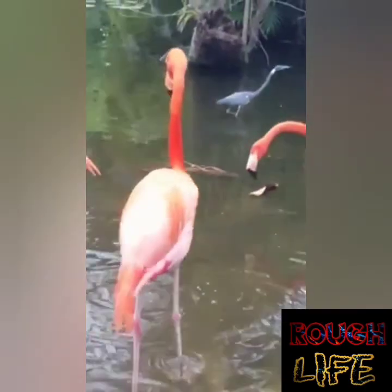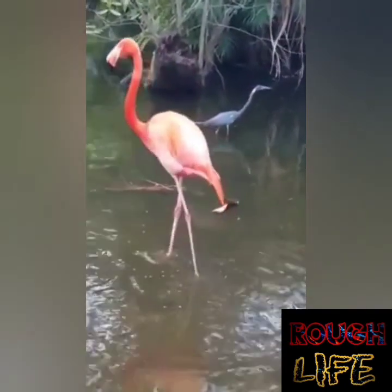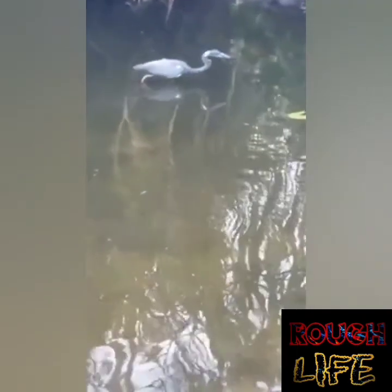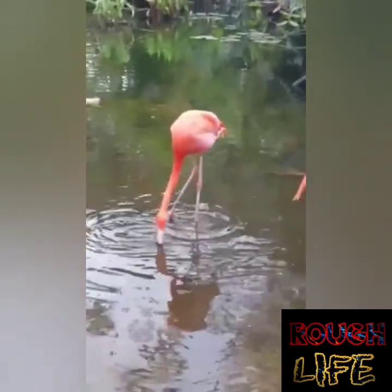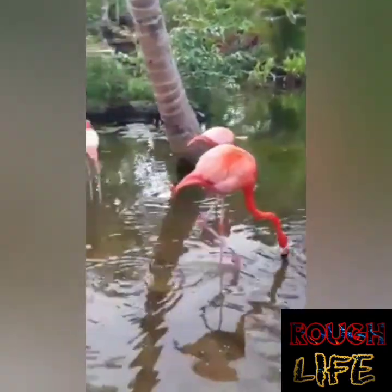We keep all the waterways here full with gambusia. It's a type of little minnow type fish that eats mosquito larvae. He's going off to do his thing.